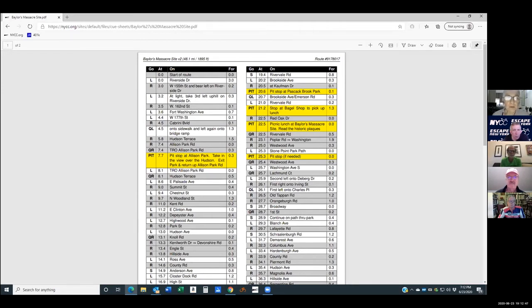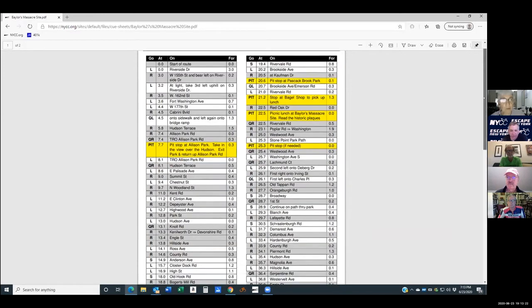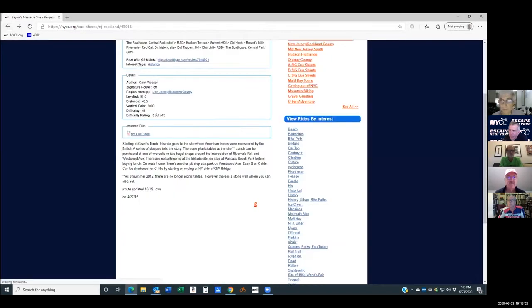The yellow, most of the time, will indicate a pit stop or a food stop. It's always labeled pit, even if it's a food stop. There's one other reason for a yellow highlighted line, and that is for a caution. And over here where this says pit, it would have a triangle with an exclamation point in it, which means read this very carefully because it could be very dangerous. So let's go back to our route, and the last thing we have is the description of the ride.